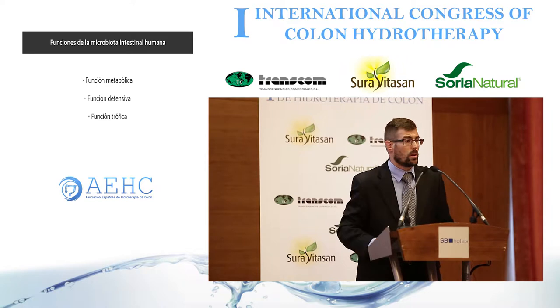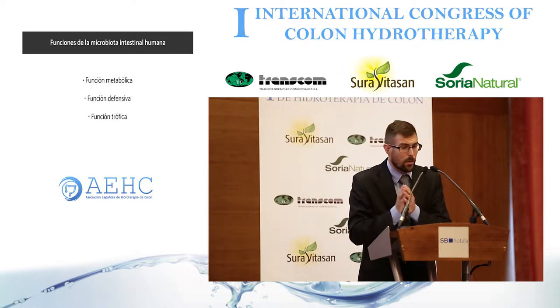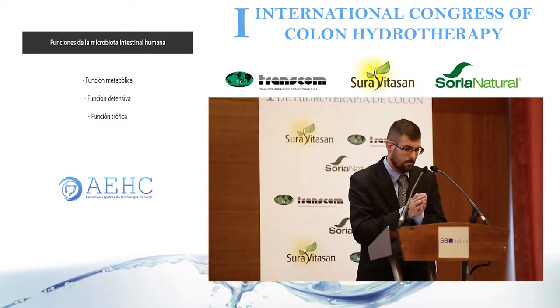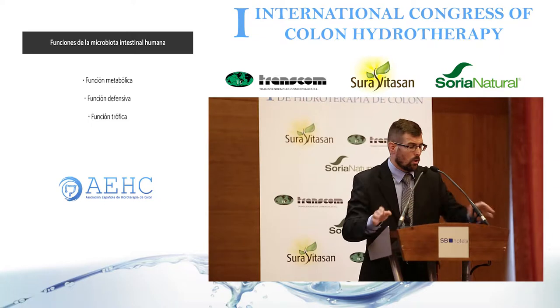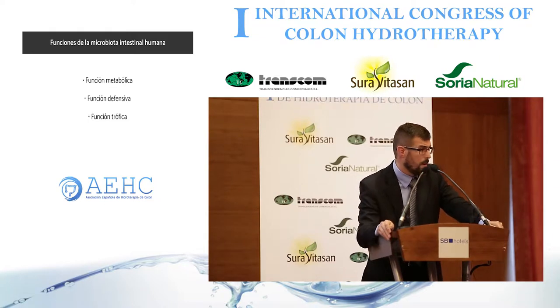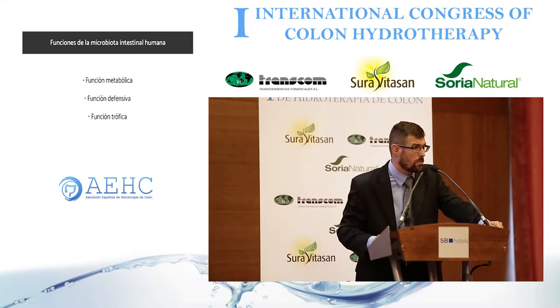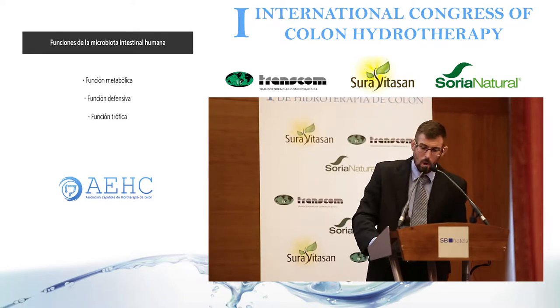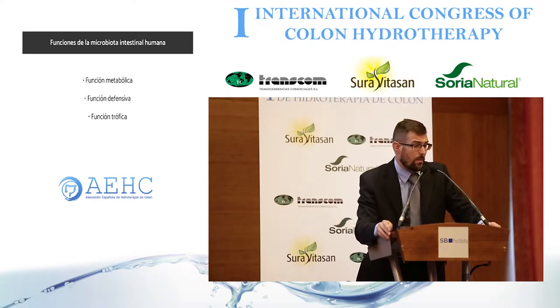We have the barrier function that prevents the entry of pathogens in the large intestine. We have the biofilm on the mucus of millions of bacteria that work in synergy and create an environment where no pathogens have room to live. And for that, we have colonics as a very important factor because it eliminates 20% of that biofilm, and that is a good moment to repopulate that flora.